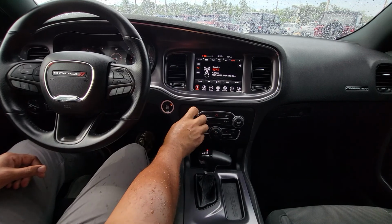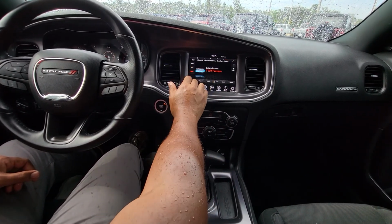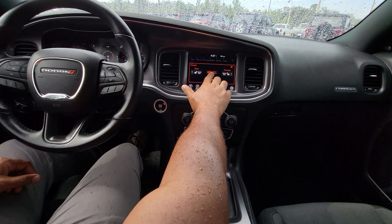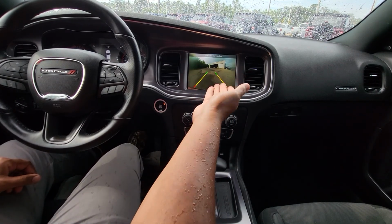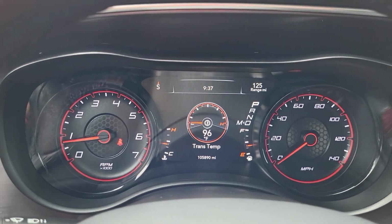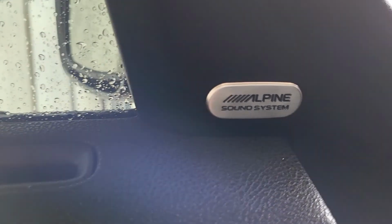Financing with approved credit. It does have dual zone climate control. I can hit these. It does have satellite radio right here. You got heated seats for both the front seats, and then a mirror dimmer as well. Let's put it in reverse. And there's our backup camera right there. All right, taking a look at the dash up here, we can see the exact miles is 105,890. Alpine sound system.